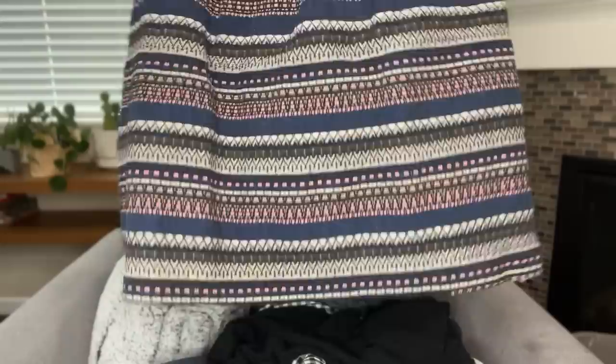More skirts. This might have been my favorite skirt that I found in that bin. This is the Adules, which is sold at Anthropology, and it is crazy expensive. I was so excited about this skirt. It's an embroidered, beautiful little knee length skirt. Oh, it's so good. I was so excited about that one.